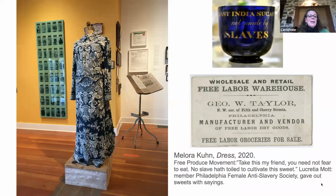So I happened to be at Melora's house for a yard sale, and I saw this dress in the studio, Melora Kuhn, the artist Melora Kuhn. And she described to me that she had created this dress out of an old blue and white coverlet, a jacquard coverlet, which would have been made around the 1840s. And she created an outfit for herself to wear to a Black Lives Matter protest march.